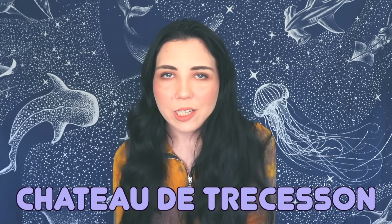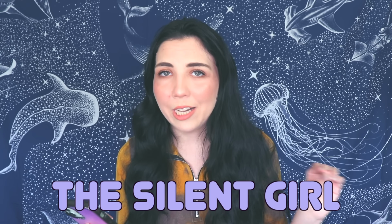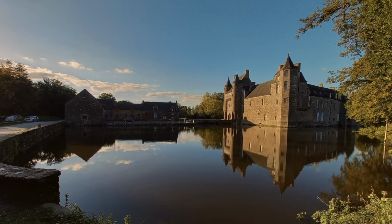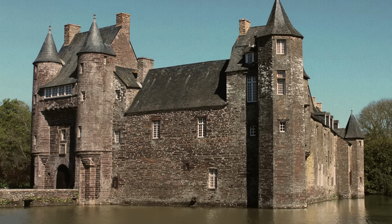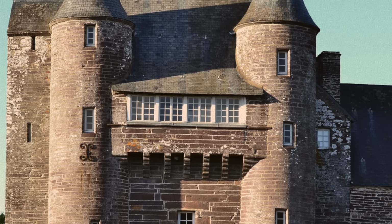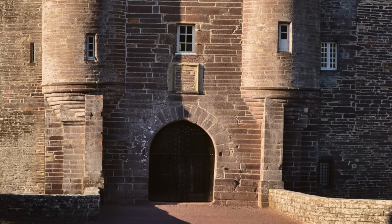Okay, our next haunted place is the Chateau de Tréquisson, also the legend of the Silent Girl. This is a medieval castle in the Brittany region of France. From the outside, it's an impressive looking building attracting tourists from all over the world, but don't be fooled by its outward charm. The chateau is famous for its terrifying ghost stories. This story is so tragic, and usually spirits come from really tragic events. So this is how the story goes.